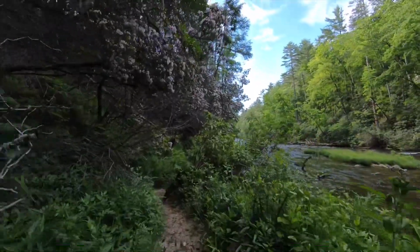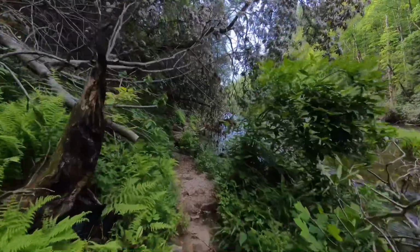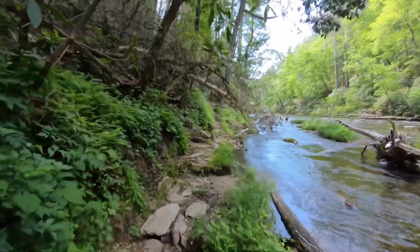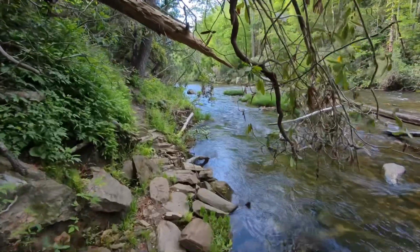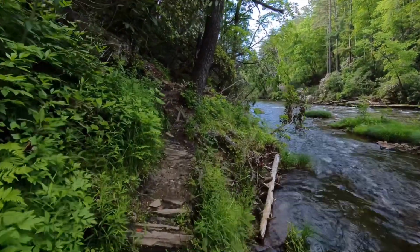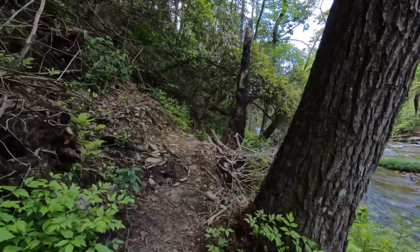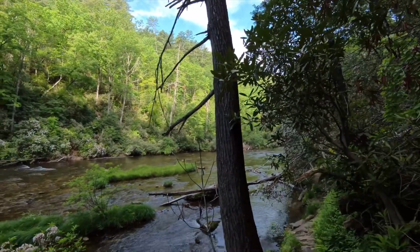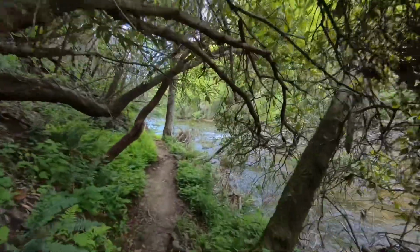Y'all are gonna get tired of seeing the views of the river down here. But what I love about the Foothills Trail is that it's not always the same. Once we get to other sections of this, you're gonna see that there are lots of arid spots where it's at the top of a mountain and you don't get to see any water. So there's so much variety in this one trail, it's ridiculous. So this is pretty much my favorite part of the trail, where we are along the Cheohee River. But we're going to cover every section of the Foothills Trail, one section at a time. So we might as well capture the views of the river while we have them.